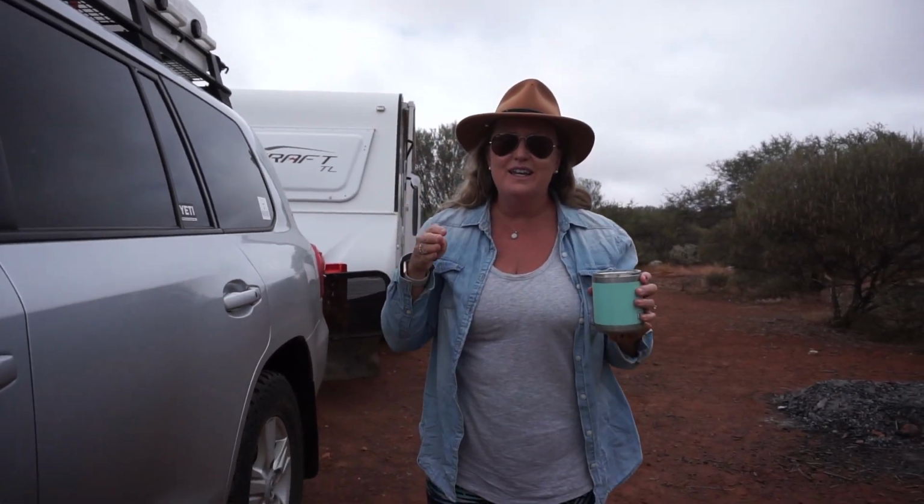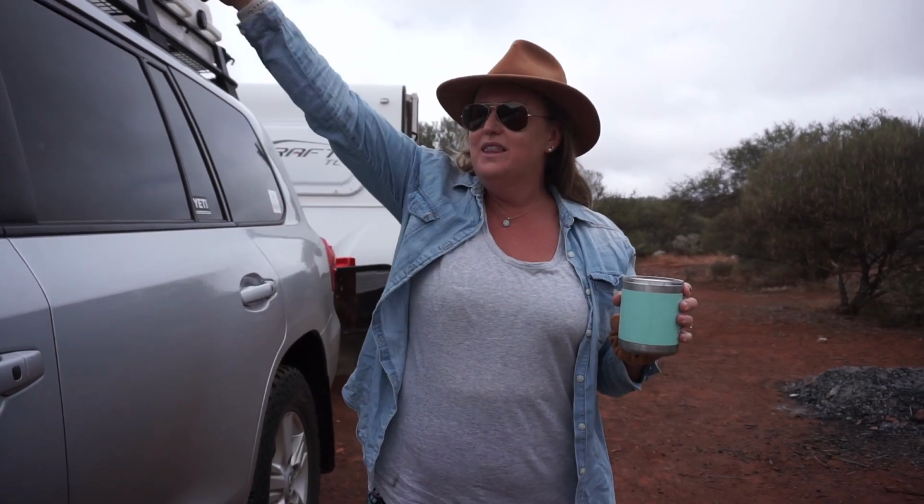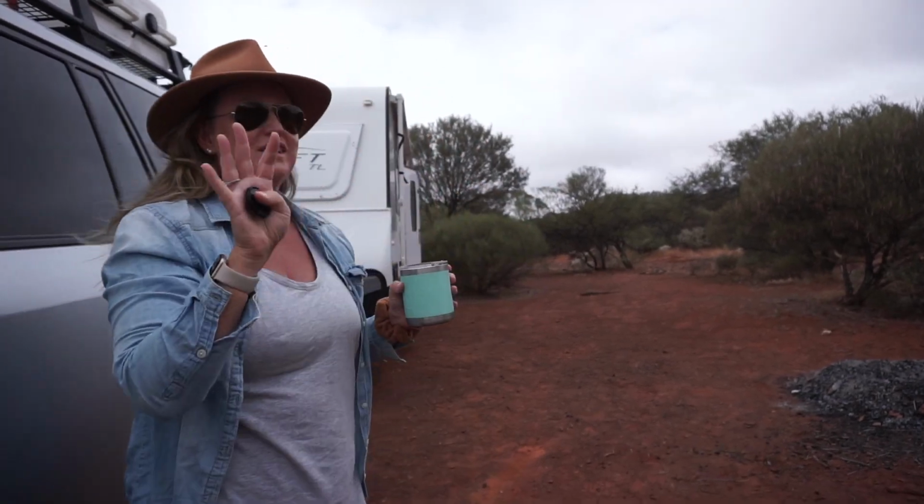We pulled up last night at Joker's Tunnels. So on the other side, you can go through the tunnels and here is our campsite. And it feels so nice to be back in the outback with no noise whatsoever. We had a lovely little fire and this morning we're going to go check out the tunnels.